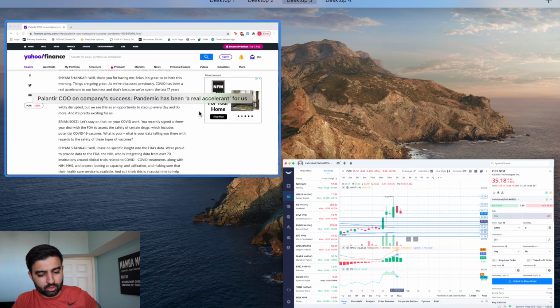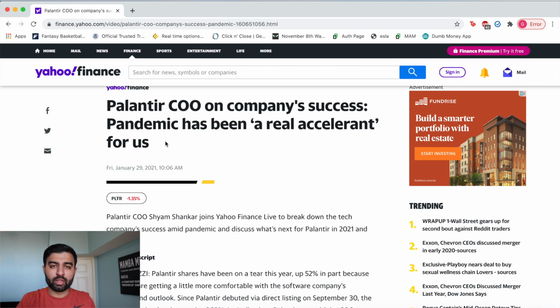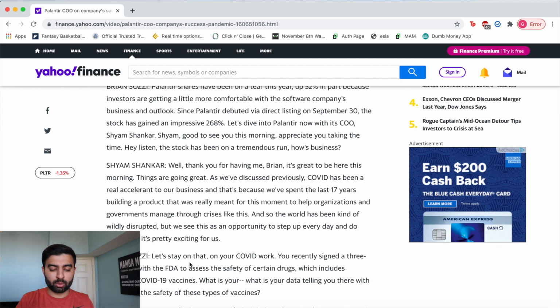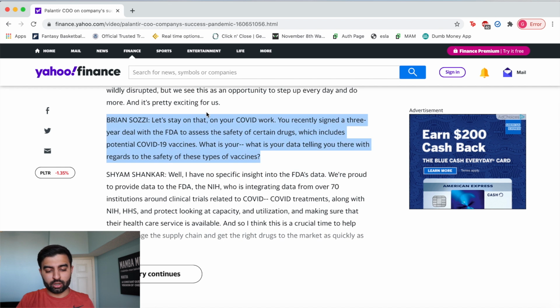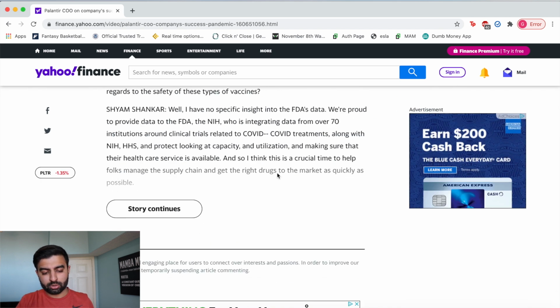The one thing that I want to talk about here is, this is a pretty good read on Palantir and how they've really been able to, it sounds weird to say, but take advantage of the COVID-19 pandemic. A lot of what they're doing is with government work, and we're talking about the FDA here. They're talking about the safety of certain drugs, which includes potential COVID-19 vaccines. And Shyam Shankar, who is the COO of Palantir, was talking about how they were able to really take advantage of that to sell their software to the government, and they're integrating data from 70 institutions around clinical trials related to COVID, and a lot of other solutions related to COVID.